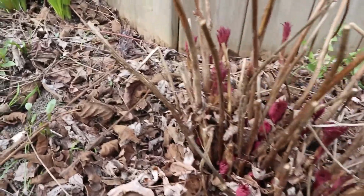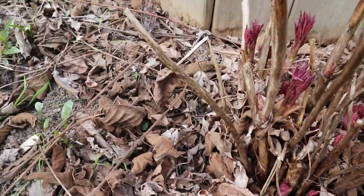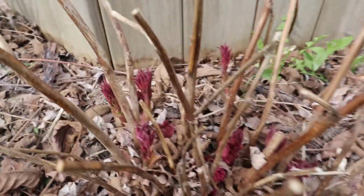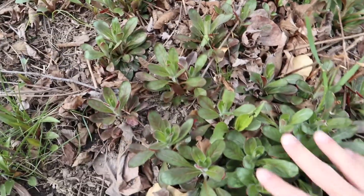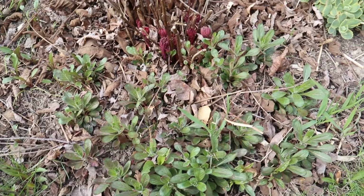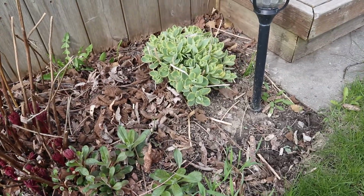You can see that some of the stems are supporting buds a little higher up, so it's kind of cool to see the growth like on that one there, a little higher up. And then I forgot what this is. I think it's like an evening primrose or something, but it has spread quite a bit there. And then a sedum.